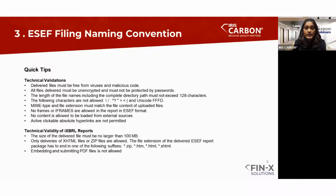The technical validity on the iXBRL report also says that the file size should not exceed 100 MB, and the deliverables contained in the zip package should always have the extensions .zip, .html, .xhtml. And of course, there should not be any external references or links attached in any of the PDF files. So these are the few tips that I would like to suggest when we look at the file naming convention and the files within the zip package.